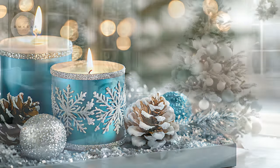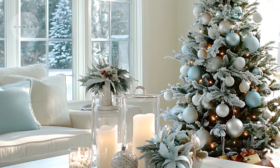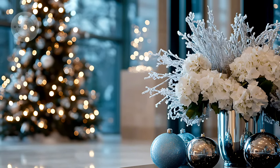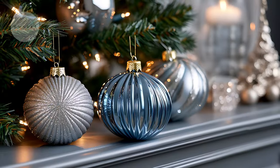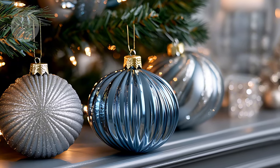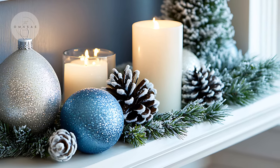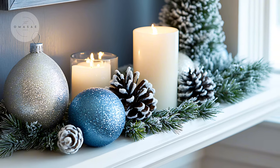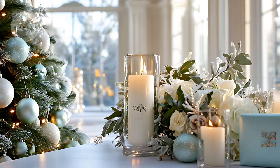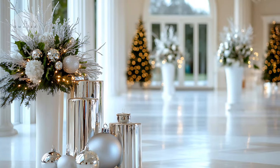Ice blue and silver are more than colors. They're an invitation to create a serene and elegant Christmas wonderland in your home. From the shimmering tree to cozy textiles, every detail contributes to a cohesive and magical atmosphere. We hope these ideas inspire you to embrace this sophisticated palette for your holiday decor.